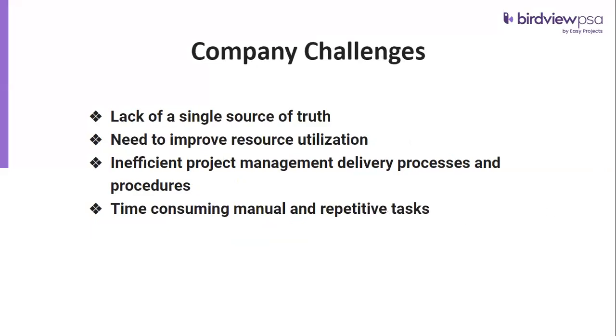So in terms of the challenges, before they started using Birdview as a system, one of the things that they had was the lack of a single source of truth. They were using an Excel-based workbook and their ERP system to manage their processes. To improve data delivery, to support effective business decisions, and also reduce business risks, the team needed to integrate all of these business systems into one enterprise solution. They also needed to improve their resource utilization. They didn't have much visibility into their resource utilization. They also wanted to be able to project future resource demand and also make timely hiring decisions.